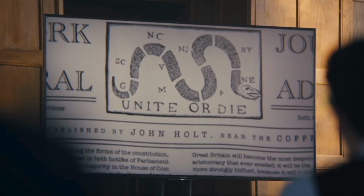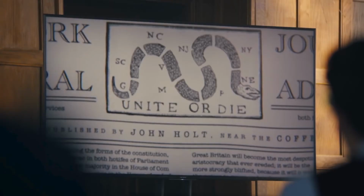We see an image of a snake with some letters around it, and those are actually the colonies. And this was not a symbol. This is a political cartoon. Originally it was Join or Die, drawn by Benjamin Franklin. And the NE, if you're wondering which colony is NE, he just put all of New England as NE, as kind of one thing. In 1754, Franklin did this cartoon as a way to get the colonists to support Great Britain in the Seven Years' War between Great Britain and France.